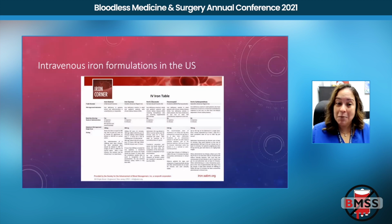But I do have a slide from SABM of the currently available iron formulations in the US. And we all have our favorites. You can take a look and see what your institution uses. Everyone sort of uses different things. And because I work in the system-wide patient blood management area here, I am focusing on our individual MedStar institutions. And I noticed that for the most part, they may use different formulations of IV iron. So we currently have iron dextran, iron sucrose, ferric gluconate, ferumoxytol, and then ferric carboxymaltose. You can just take a minute to think to yourself what your individual institution or institutions use and why you use them.